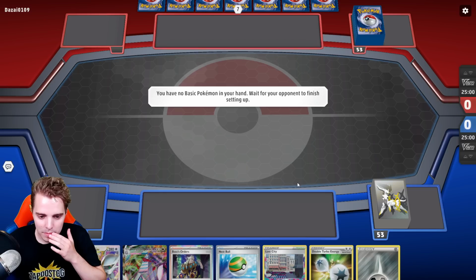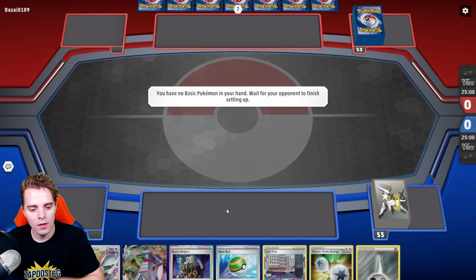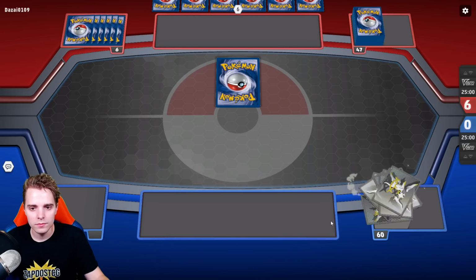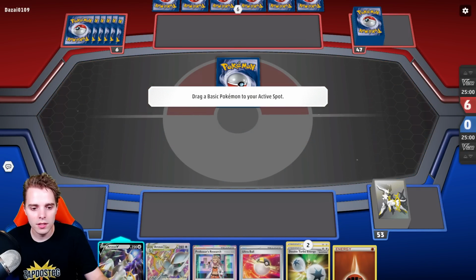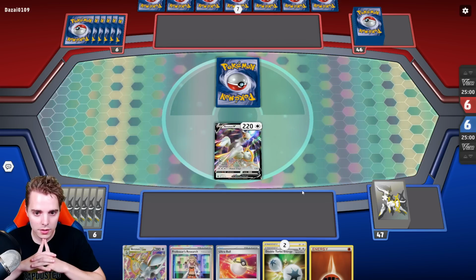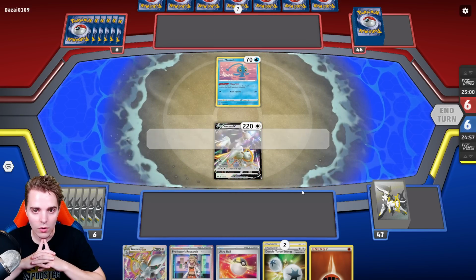Okay. This would have been a great hand if we had a basic. If we had a basic, it would have been so awesome. Come on. Arceus Energy. Okay, Arceus Energy and Ultra Ball. That's actually pretty good. Pretty great. Depends on what they have. If it's a Mew, I'm actually getting scared a little bit. It is a Manaphy, so I don't expect a Mew.